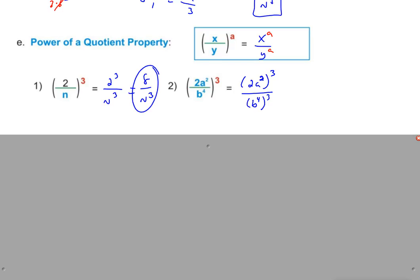Now, again, if you wanted to, you could write out 2a squared over b to the fourth times 2a squared over b to the fourth times 2a squared over b to the fourth. But that's the long way. And especially, what if the exponent was a 7 or a 10 or a 15? Then you'd be writing it out 15 times. Well, remember, the rules are all shortcuts, time savers to help you.